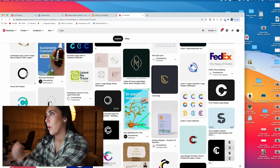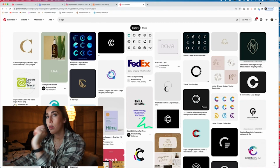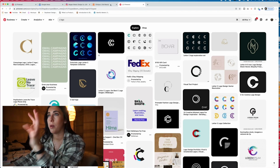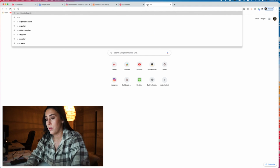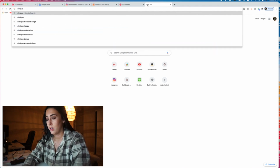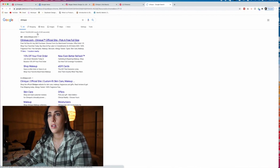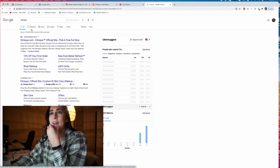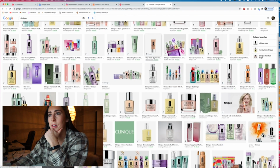All right, guys, so my screen is recording, and we are gonna do a little bit of inspiration search before we jump right into designing. So this is the Clinique brand. Let me pull up a better image of it. Clinique. Okay. Let's just see an image first.